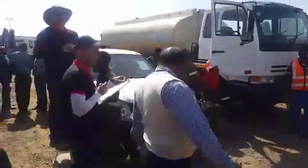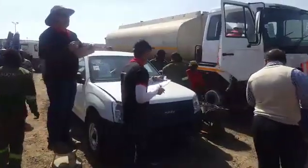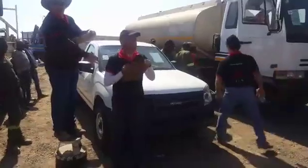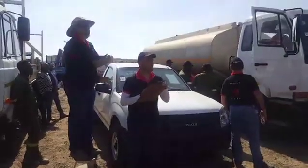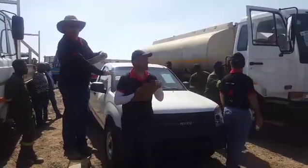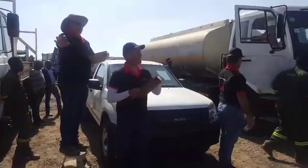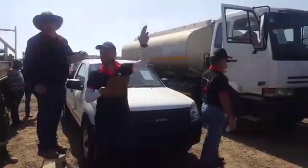60 grand I got. 65 now. 70,000. 75. 80. 80 grand I got. 85 right in the back there. 85,000. 90's here on the front now. Hit 90,000. 92 and a half in the back there now. 95.